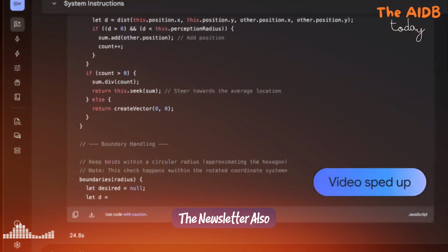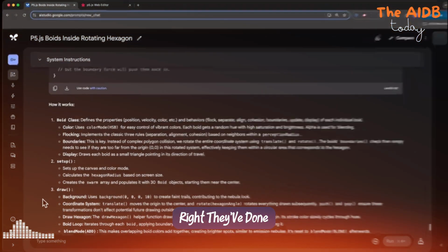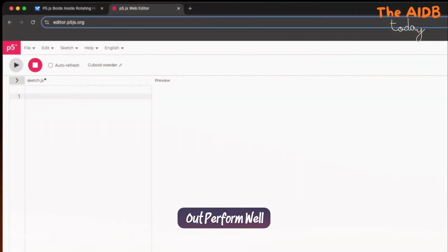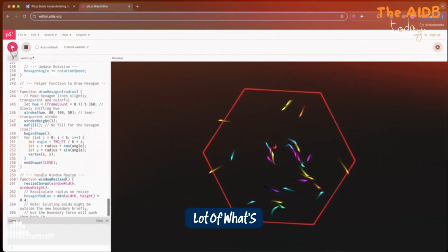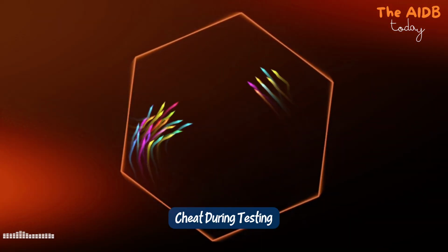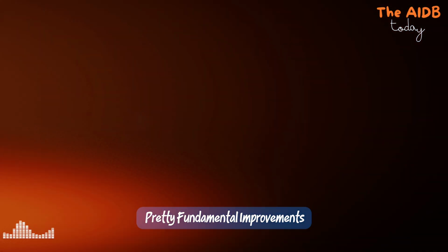That's impressive. Now, the newsletter also mentions a new level of performance. Right. They've done something to the core model and to how they train it that lets it outperform a lot of what's out there, even some really strong models. And they're doing it without having to cheat during testing. Right. So that means they've made some pretty fundamental improvements. It seems that way.